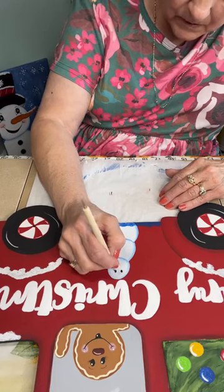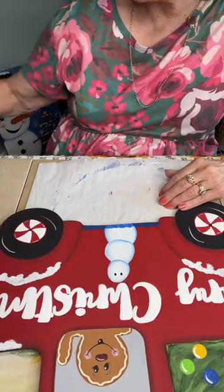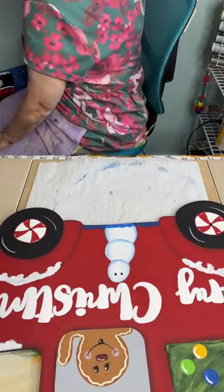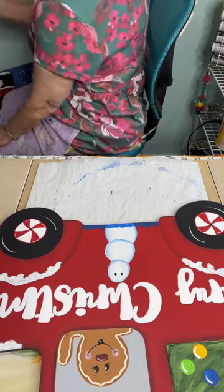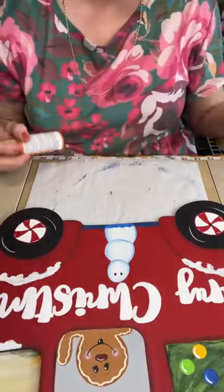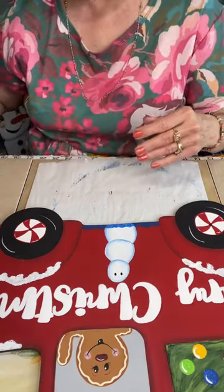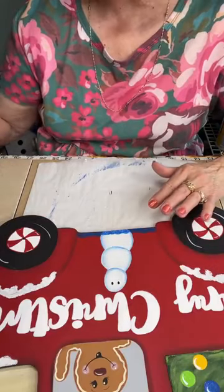And I'm just making them a little longer. Right now he looks like a ghost. But you know what? As soon as we get that nose a-going, and I'm just kind of freehanding all this, so thank you, Susie. So bear with me here. He does look like a ghost right now.